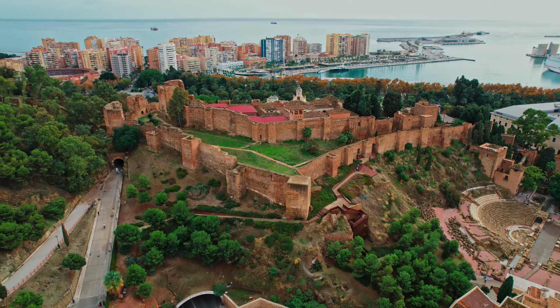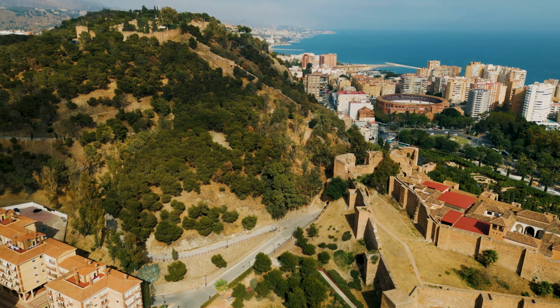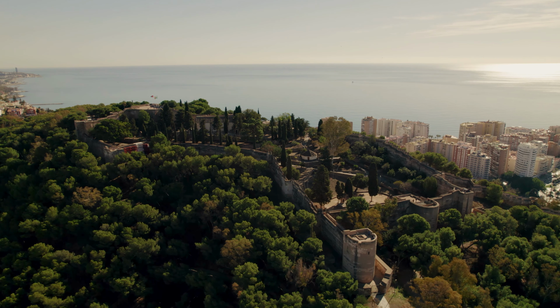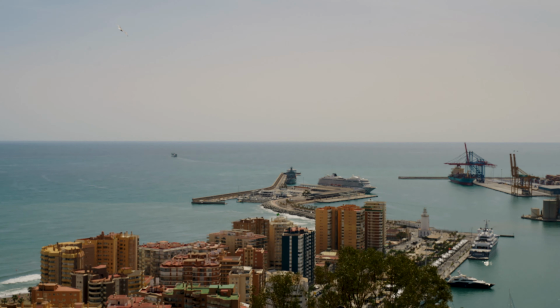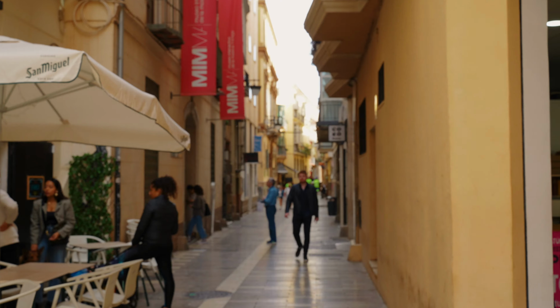Imagine standing where knights once stood, gazing out over terracotta rooftops and the blue waves of the Mediterranean Sea. The castle's elevation of 132 meters above sea level provides mesmerizing views along with extremely nice cardio. When you reach the very top, you understand that the journey was worth it. After enjoying the views, we descended.